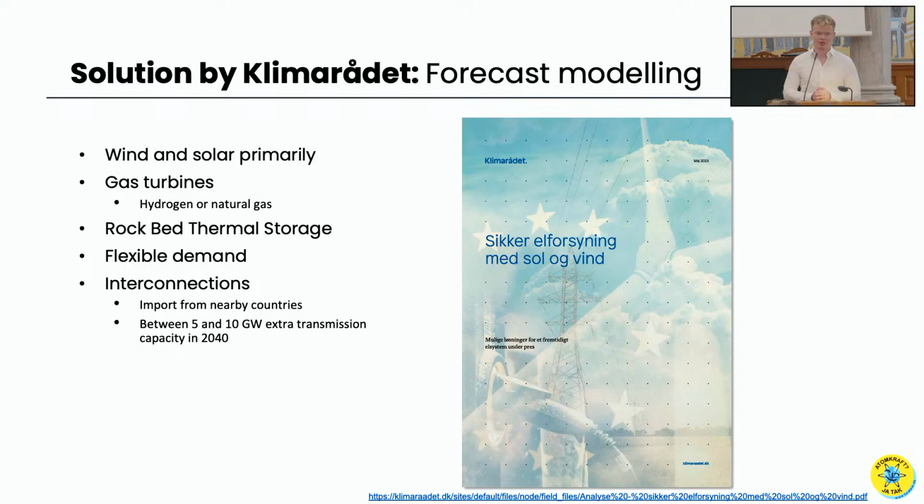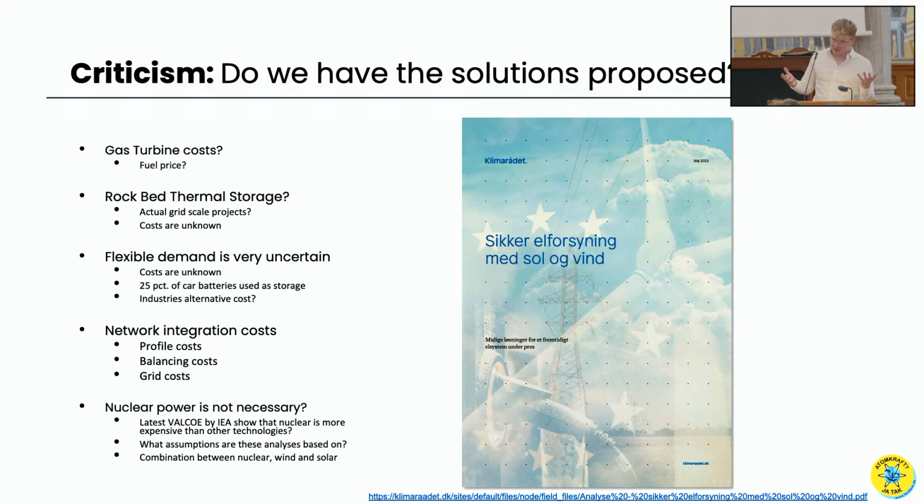And the point of criticism that I have of this report is that I think the report is great, but I think it has a lot of challenges in its conclusions, because when you read the report, you see that there's a lot of things that we don't know anything of. But the conclusion seems like we have it all sorted out and we can get through this system easily. For example, we have gas turbines. The fuel price is very hard to estimate because it's unknown when these episodes will happen. So the fuel price is maybe not accounted for, but it would not have that big of an impact on the total price. But it's worth mentioning.